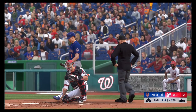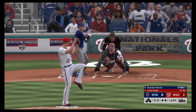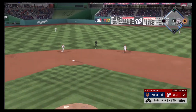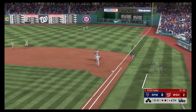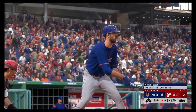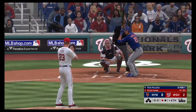And here's the former first-round draft choice, Brandon Nimmo, who will start things out in their half of the 6th as they look to shake things up for a lineup that, quite frankly, has been non-existent to date. No doubt about that, Matt. They've been completely overmatched to this point. 1 hit through 5 innings. What else can you say about the pitching they faced other than it's been fantastic? We'll see if that continues as we approach the later innings.